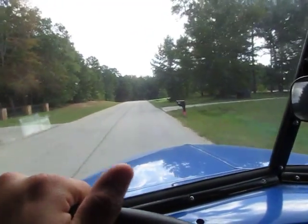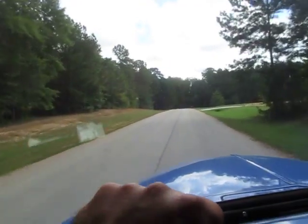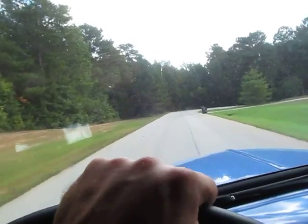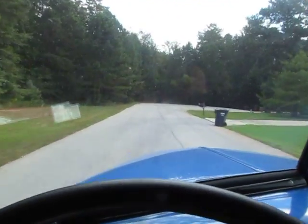Really easy to drive. So about 3 weeks ago, I took this truck for a drive, and all of a sudden it got stuck in second gear, wouldn't change out. So we ended up putting a different transmission in it.